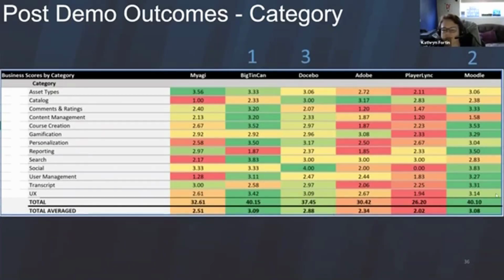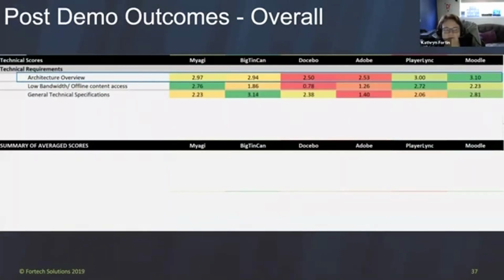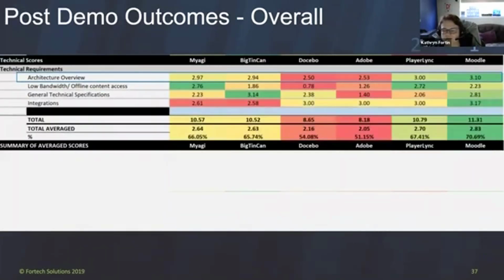After the post demos, it came down to Big Tin Can and Moodle, and they're the ones that got to move into the proof of concept stage. But here are the technical scores. Moodle was on top with PlayerLink number 2, because tech loved PlayerLink, but it had a horrible interface and wasn't going to work. There was a lot of infighting between tech and the business side, with tech wanting to have priority or be weighted more. But we kept trying to explain to them that no matter how great the back end is, if the users hate it, they're not going to use it and they'll be in the exact same spot they are today.